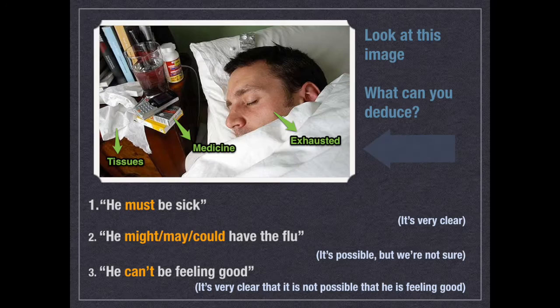Okay? So look at this image of this man. He looks exhausted. He's asleep. We can see some medicine on the table right next to his bed, the nightstand, and there are a lot of tissues there. So what can we deduce? We look at all the evidence and we think, well, he's not feeling well. He must be sick. We are sure because we can see the medicine and because he's asleep, and it looks like it's the daytime, so he's not at work. So we're very, very sure that he is sick. That's what we say: he must be sick.